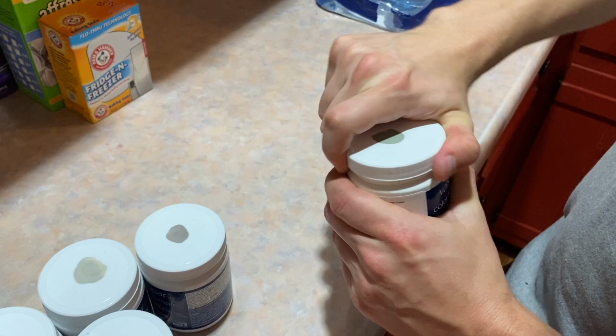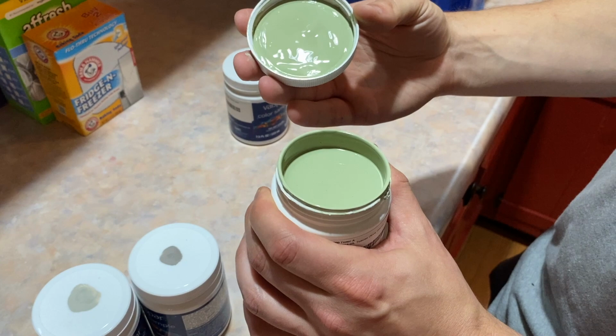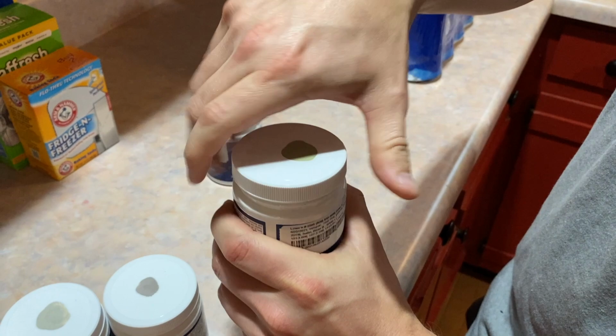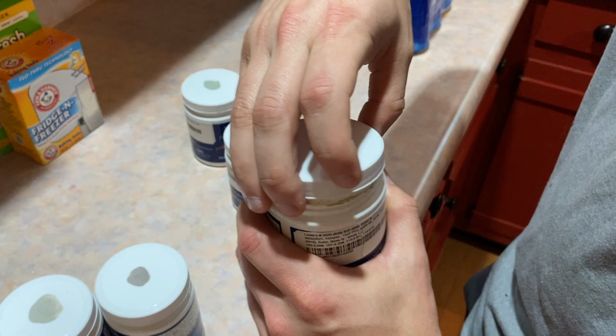Door number two. Ooh, even more baby puke green. It's nice, hard to tell though. Just have to put some on the wall and see what they're like. I think we've kind of decided we're not doing that one. Yeah, well, let's just open it for fun. It's like olive-y. It's too olive-y. I'll be honest, though, through this camera, I don't know what it looked like on the screen for you guys, but they all look the same. Kind of like desert tan.